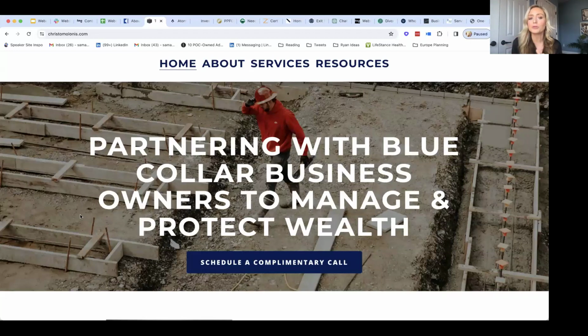So if you're partnering with blue collar business owners, you might want to list out what some of those professions are instead of just lumping them together. However, I also say that, where it says partnering with blue collar business owners, look at the picture right behind it. The picture is reinforcing so much what the copy says. And one of the things that the best websites do is make sure that the picture they're using is reinforcing the messaging, because you probably all noticed the photo before you read the copy, right? We all do that. We look at the image first. So paying attention to what photos you use is so crucial on your own website.